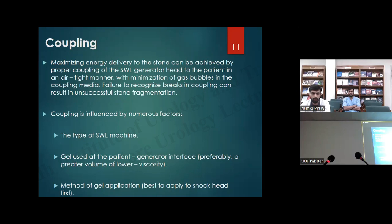Because if there are gas bubbles in the coupling media, then it will disperse the shock waves in all directions other than the target area. Failure to recognize breaks in coupling can result in unsuccessful stone fragmentation.